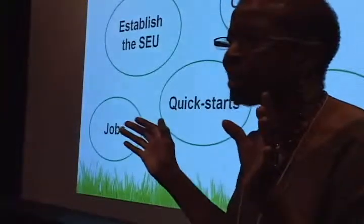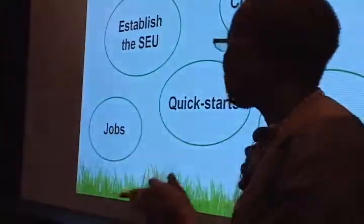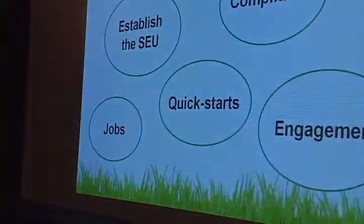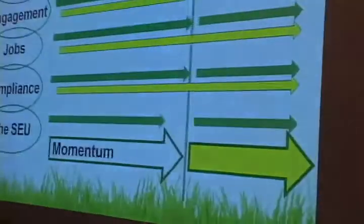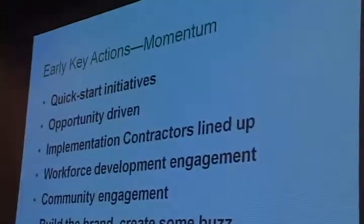I know we're going to find some hotshot out there that really knows how to do this correctly, and then I'll just go back to doing what I do, which is more of the engineering. So here's what we're going to do. By October, we're going to have all of this in place. My job is to create the momentum and to get us started.